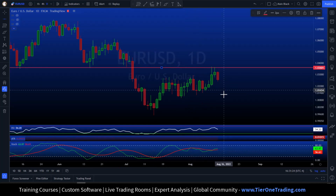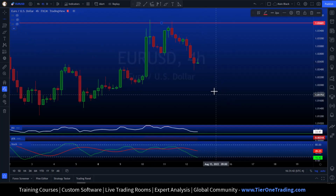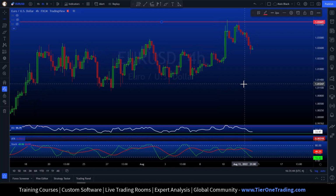We did come up and touch that level and refused to break it. We put in a really nice rejection candle right here of this bullish break. The next day was an inside bar, so a little bit of consolidation. And we ended the week with what's called a lower low, lower close bearish candle. If we go down to the 4-hour time frame, you'll get a clearer view of what happened here.